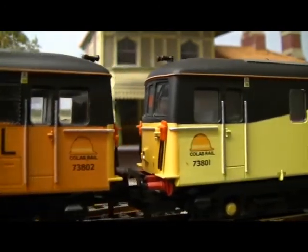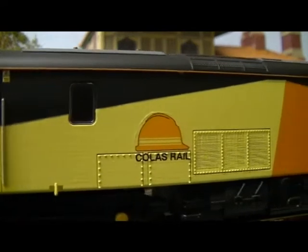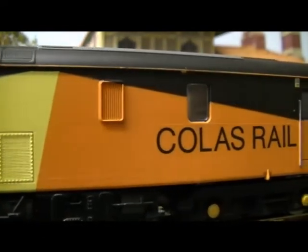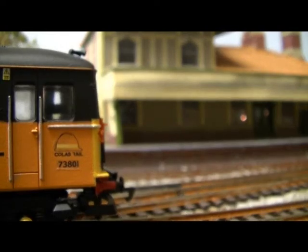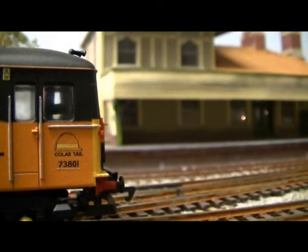And here's 801. 801 has got the blind number up, so that will be the lead loco, as the 802 has a NEM coupling. I think it complements well, and I'm going to use these two locos primarily for the log train.